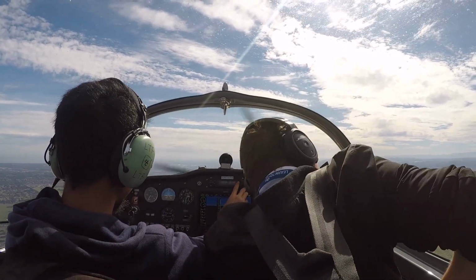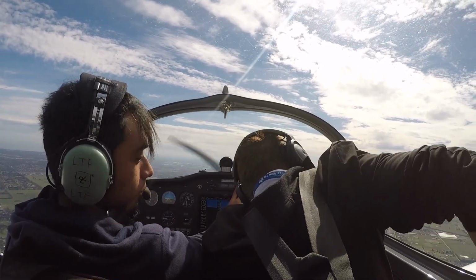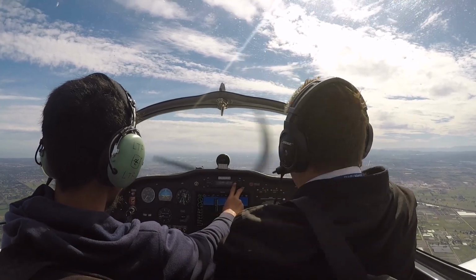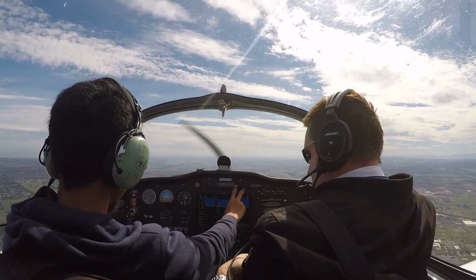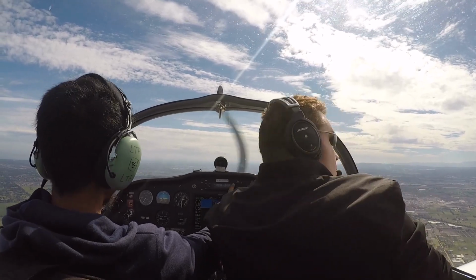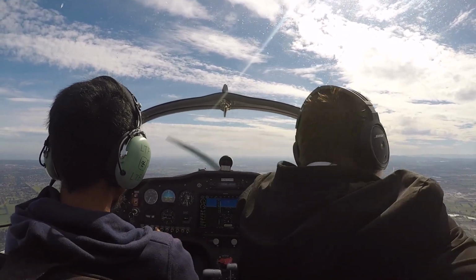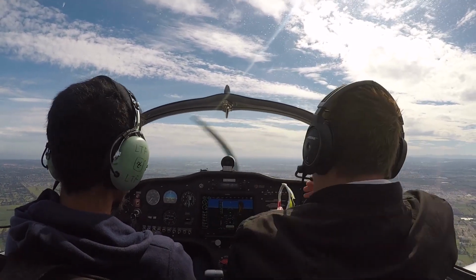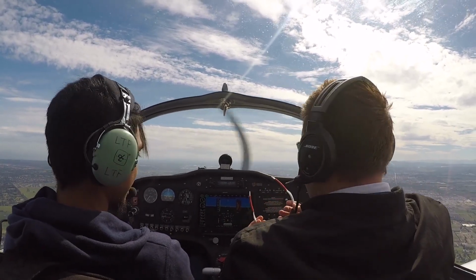On first contact with ground or tower, notify receipt of Romeo. Moorabbin tower information Romeo, runway 35 right for arrivals and departures east, tower frequency 118.1. Runway 35 left for arrivals and departures west, tower frequency 123. Wind 350 degrees.